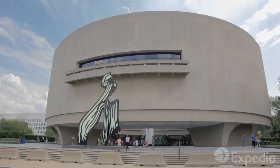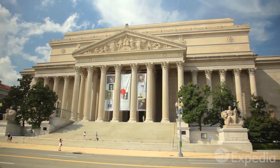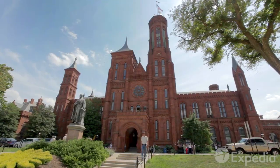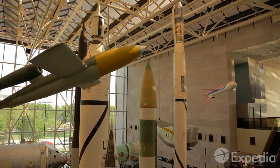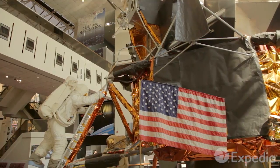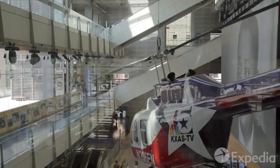The mall is also home to many of the nation's Smithsonian buildings. To learn more about this interesting collection of museums and galleries, stop by at the Information Center in the Smithsonian Institution building called the Castle. The whole family will enjoy the Smithsonian National Air and Space Museum, where you can let your imagination fly high among historic airplanes and spacecraft. Create your own headlines at the Newseum, an interactive museum dedicated to the world of news media.